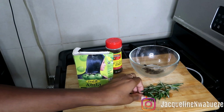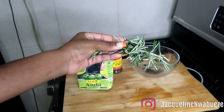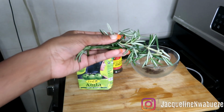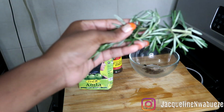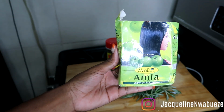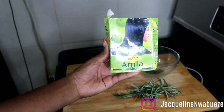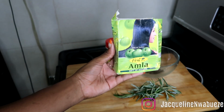This one is very simple to make. All you'll need is rosemary. Rosemary increases blood flow to the scalp as well as blocking hair fall hormones. So this is great because not only does it help the hair grow, but it also stops hair shedding, which will help with thicker, more luscious hair. It also boosts shine, which is great.